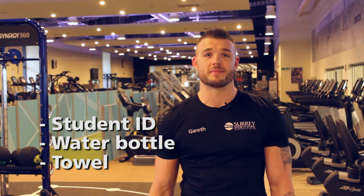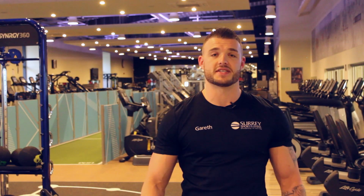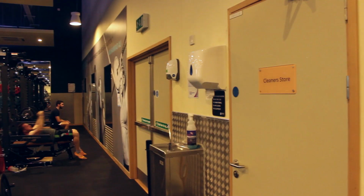Now the water is obviously to keep yourself hydrated, and the towel is to wipe your sweat. We do provide paper towels, one at the entry and one down at the fire exit, and the same with the water fountains, which is one in the stretching area and one down in the free weights area. Chewing gum guys is a big no-no please. It's left everywhere, so just please don't bring any chewing gum into the facility.